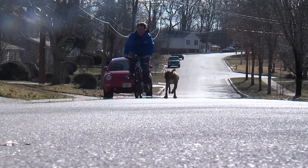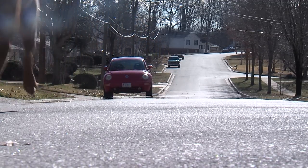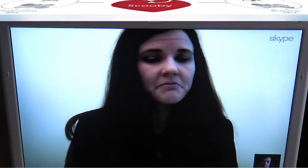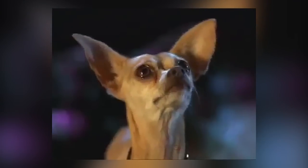Finally, Scooby's results, and this should be easy. He's bound to be about 90% Rhodesian Ridgeback. The Bulldog and the Chihuahua were the two that came out strongest in him. What? And the Chihuahua's coming up very consistently. A Chihuahua? What? What the hell's going on out here?